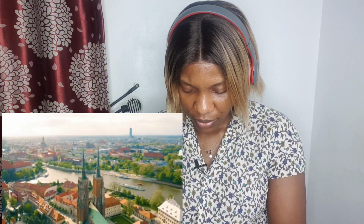Now after, we're going to head over to the beautiful city of Wrocław. I mean, such a tricky pronunciation. Now located in western Poland, about a 3-hour drive from Krakow, Wrocław is such a charming historical place. It's home to one of the most beautiful market squares in all of Europe. It's lined with elegant townhouses and cobblestone streets.